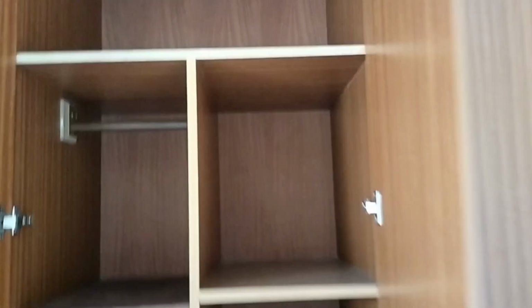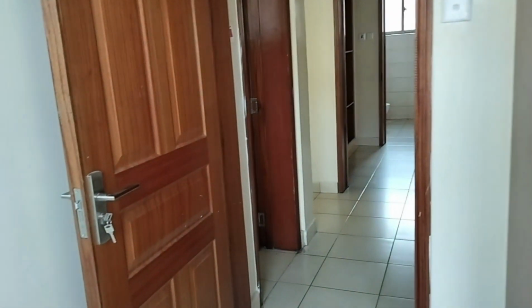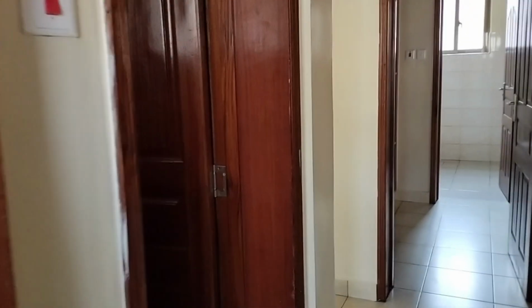We have not seen the wardrobes. Room number three, just the same size as room number two. Then the common bathroom. It's like that.